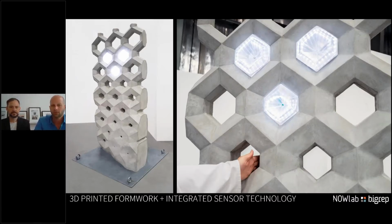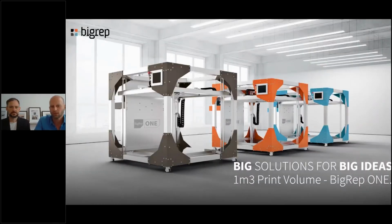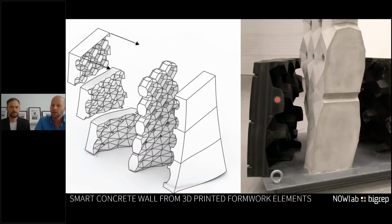All this is enabled through 3D printing, enabled through the technology or the product we have on the market now with the BigRep 1. And here you can see the casting elements, which created the form, the negative form for the concrete element that you see here. And then the segments were put together to form the details.